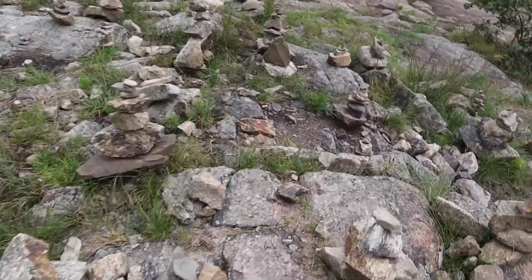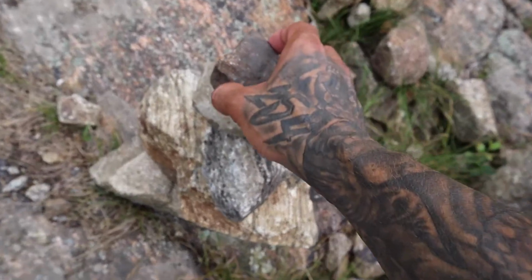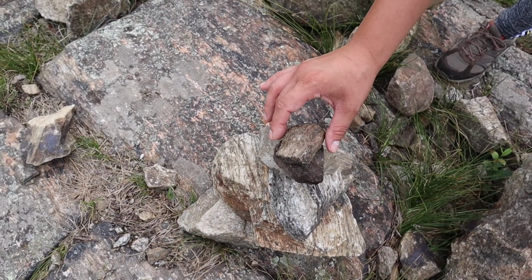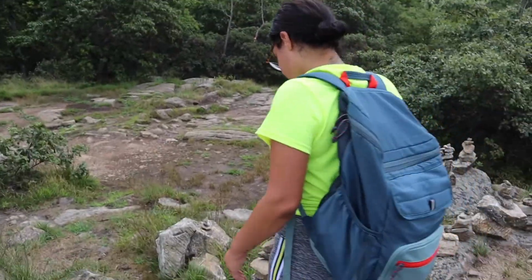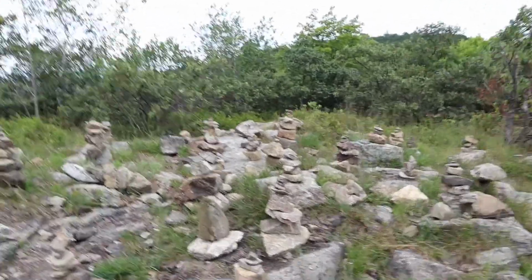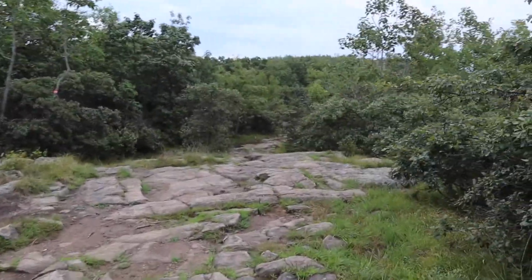So guys, we just found a rock and we're about to add on to the collection. There goes mine added to the collection, and wifey's connected to the collection. So we're gonna continue on with this little trail over here. We just added our pile of rocks to this cool little collection here. And now, continuing on with the trail to that tower.